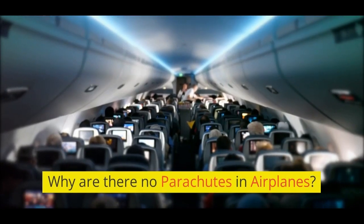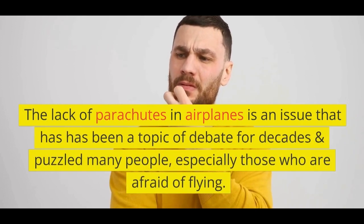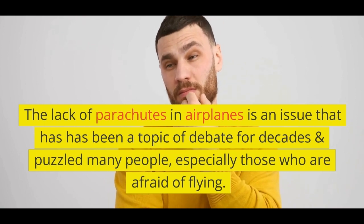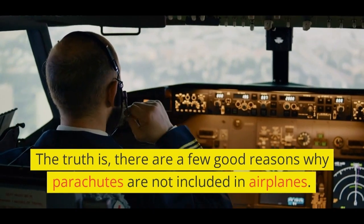Why are there no parachutes in airplanes? The lack of parachutes in airplanes is an issue that has been a topic of debate for decades and puzzled many people, especially those who are afraid of flying. The truth is, there are a few good reasons why parachutes are not included in airplanes.